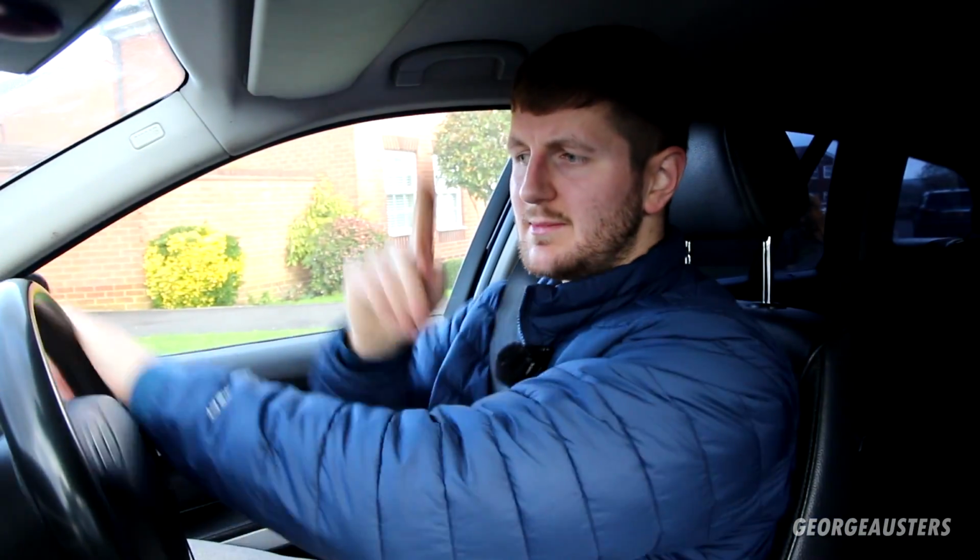Let me actually show you, because it's probably quite hard to understand what I mean. I'll get on a decent piece of road, and then I'll show you what happens once I get it into, say, third gear, and then you'll see the revs sort of bouncing around. Hopefully you'll be able to understand a little bit better then.